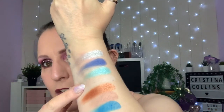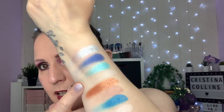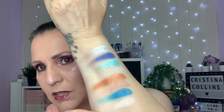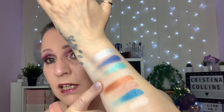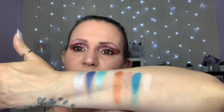Obviously there are a couple of shades there that you can't see. You've got this one here that is a grey colour, like a silver grey, and that one is sort of beigey colour. You can actually see that one. It's probably the silver grey you can't see, but it is the matte one, so it's there to blend out some of the other colours. But that's very nice. So that's Tranquil.